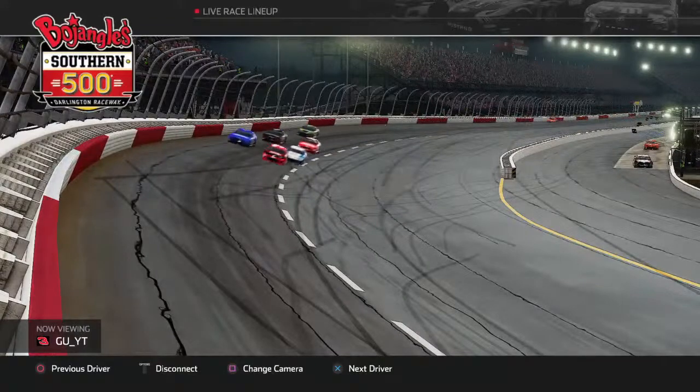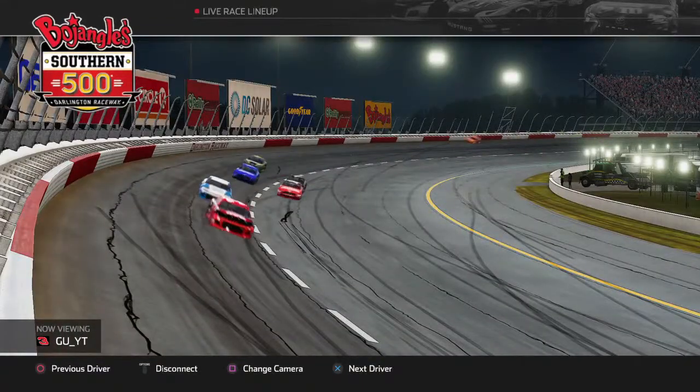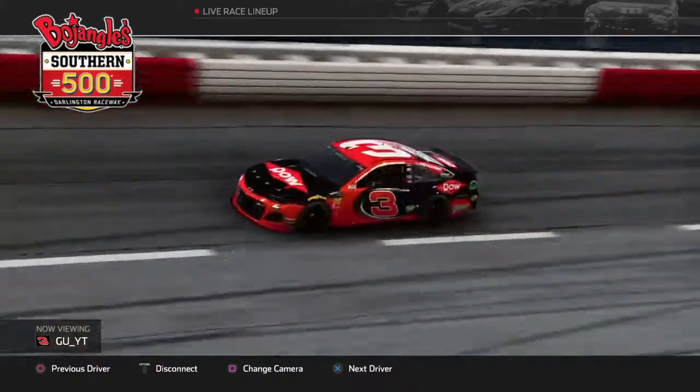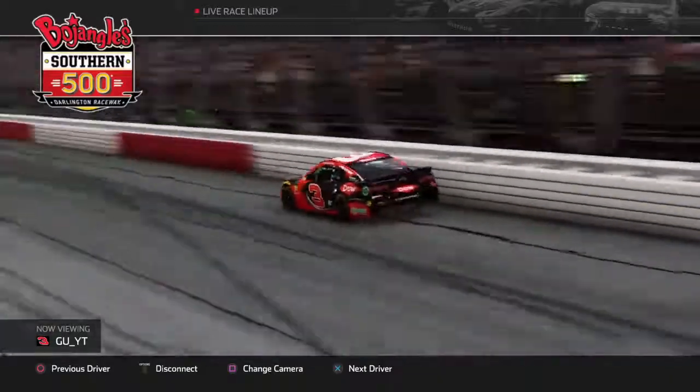Who's going to win the race? Here comes Awesome. He's got one more shot. Can he shove him up the track? The 14 down on the apron, trying to make a move on the 8. He shoves him up the racetrack. Down the backstretch for the final time. A wreck behind him.